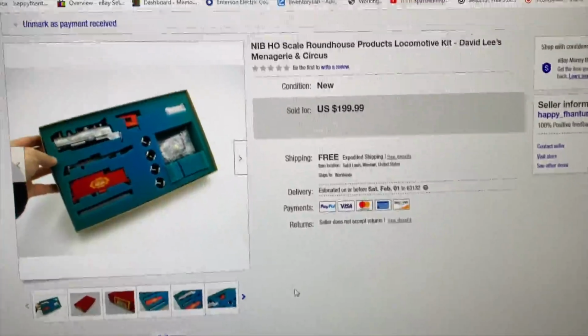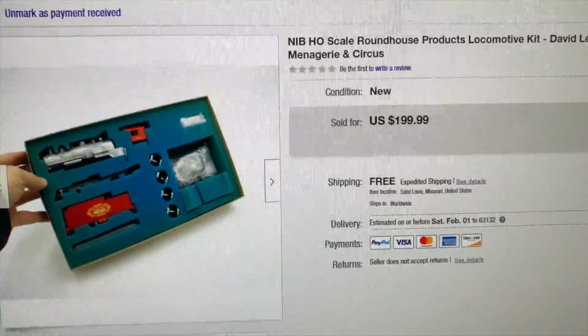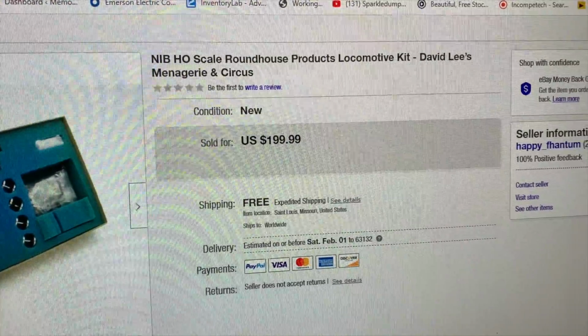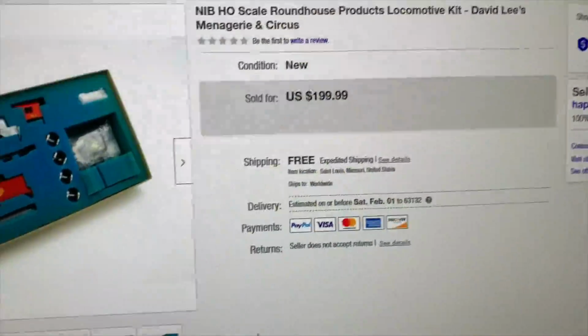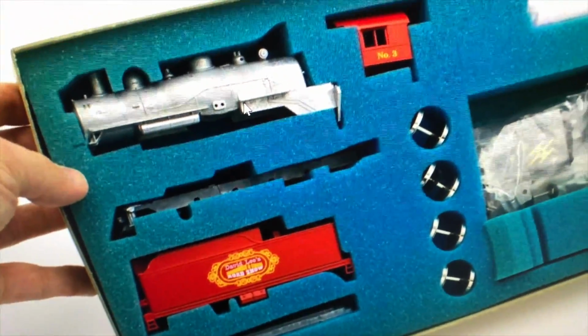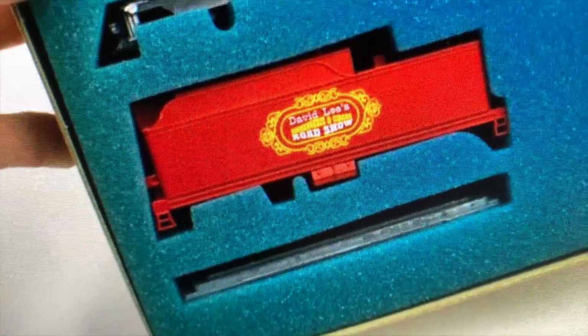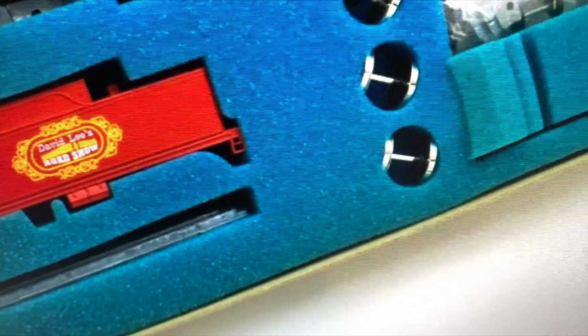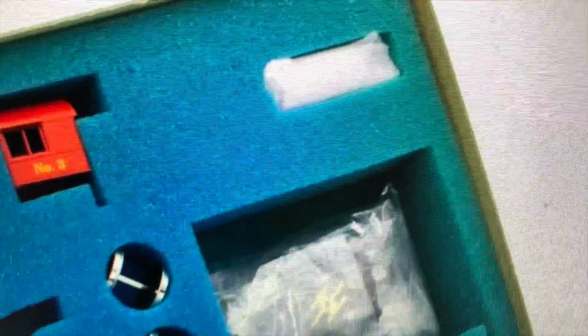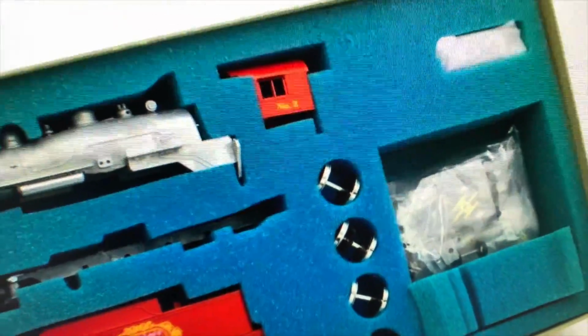Okay, so this is the guy that sold. Let me turn my phone around. So this is it. New in box, NIB, HO scale, Roundhouse Products locomotive kit, David Lee's Menagerie and Circus. This is the product that's in the box. It's a customizable train kit that's branded David Lee's Roadshow. And from all my research online, this was very, very rare. The last one sold on a toy website for about $300.